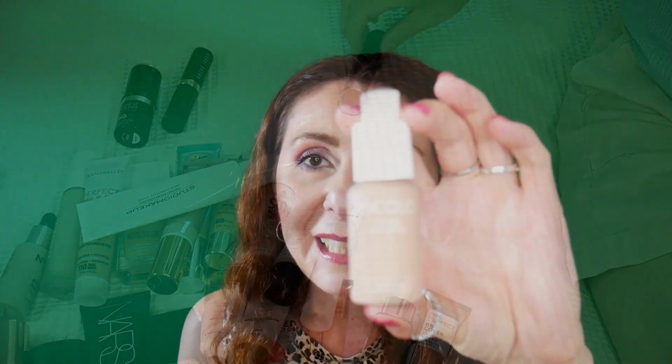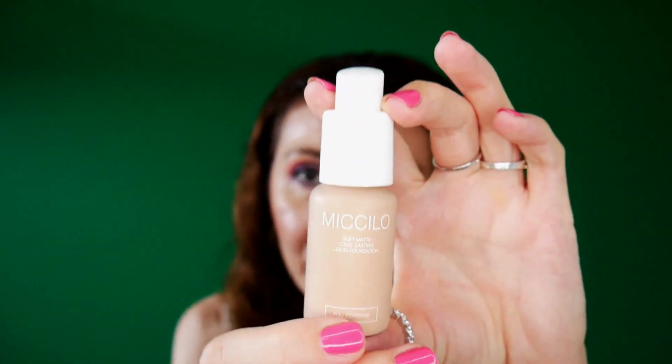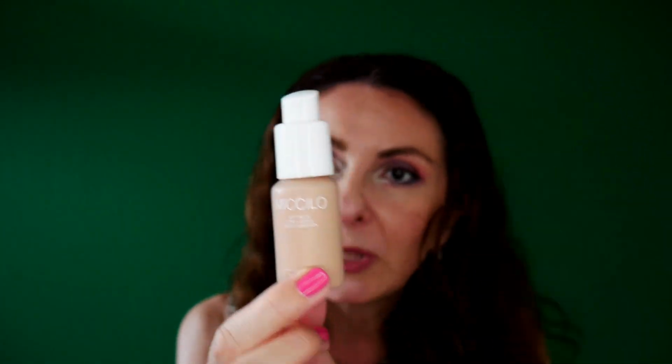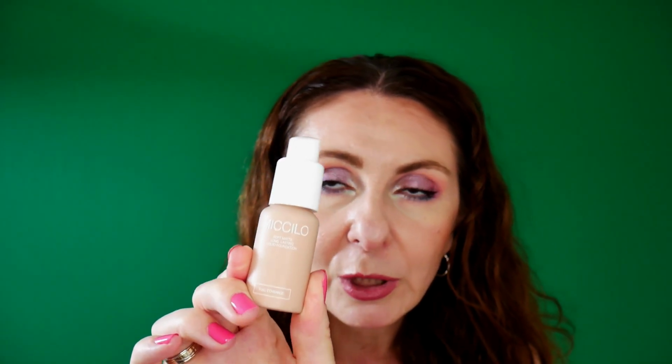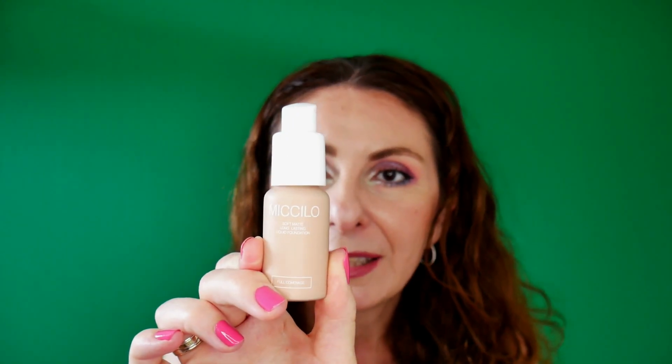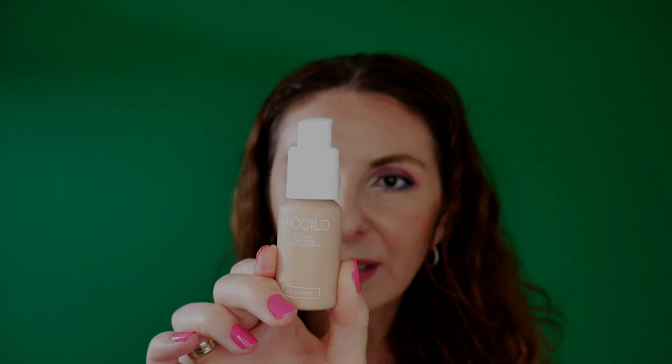foundations. Hi guys, you remember that I was telling you that I forgot about one foundation, so this is the bad boy that was hiding from me, the Michilo Soft Matte Long Lasting Liquid Foundation. I absolutely love this foundation. I also have a review of it and I'm holding on to it. So now my collection is plus one.